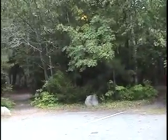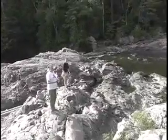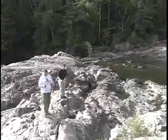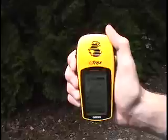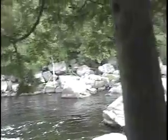One of them happens to be geocaching, which is a new sort of game that we've developed where our guests are sent with GPS coordinates to various different locations around the area. And today we're going to be doing some geocaching in Lake Superior Provincial Park.